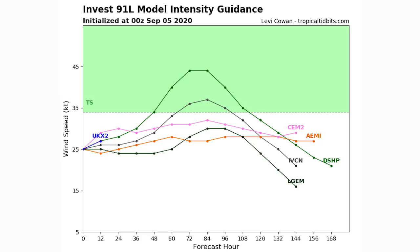And then here's the intensity guidance. As you can see, I think there's a 60% chance it just stays under tropical storm status. And then there's kind of like a 30 to 40% chance that it does become a tropical storm. So we're kind of looking at a lower chance here for development with 91L. There are 2 models that have this one becoming a tropical storm, and then 3 that have it kind of just hovering around just under tropical storm status and not really doing anything. So in my opinion, I don't really see much happening with this system.